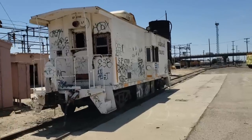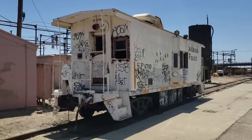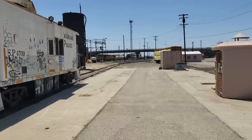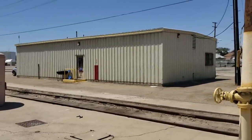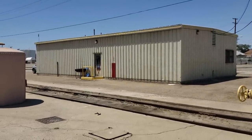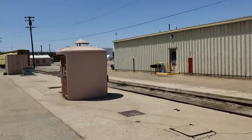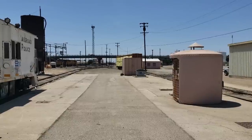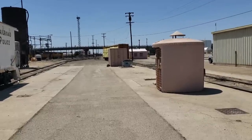And this is the caboose I was talking about that they used to use. It's sitting back here in one of these service tracks. That building right there is where the car department is. There are still a few carmen who work here. Most of them go out to a train or a car that may have a problem to work on. They do work here in the yard sometimes. That lumber car has been here for a few days, and I don't know what's wrong with it, but I saw him working on it the other day.